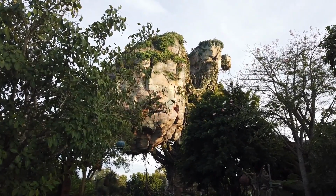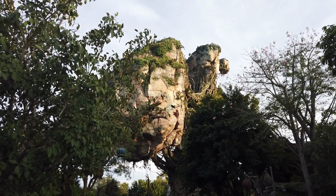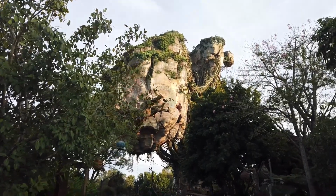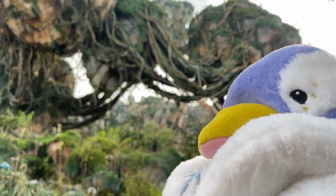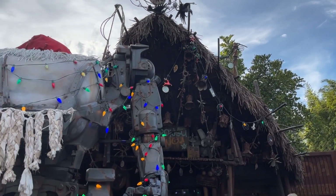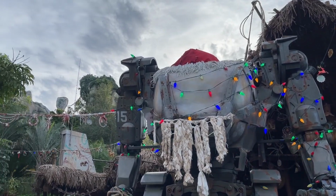We've made it to Pandora, the world of Avatar, and I know you're thinking, do they celebrate Christmas in Pandora? Do the Na'vi celebrate Christmas? No, they do not, but the humans do. Some of the humans anyway. And if you come over to the human section of this land, which is over by Satuli Canteen, you can see that they brought some trinkets from planet Earth to decorate their section of Pandora.